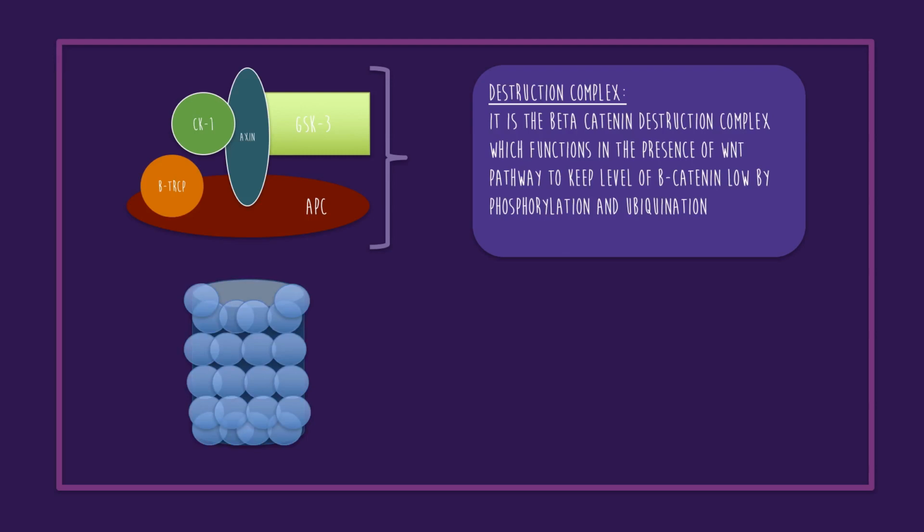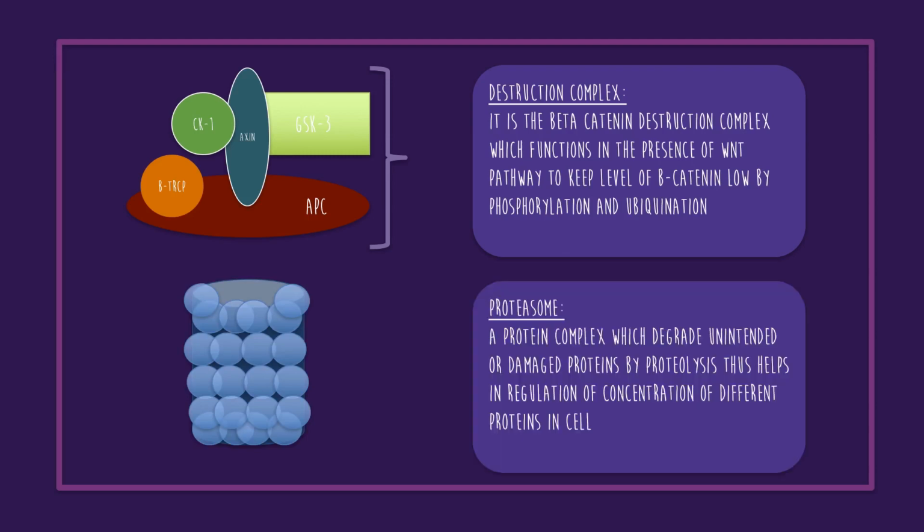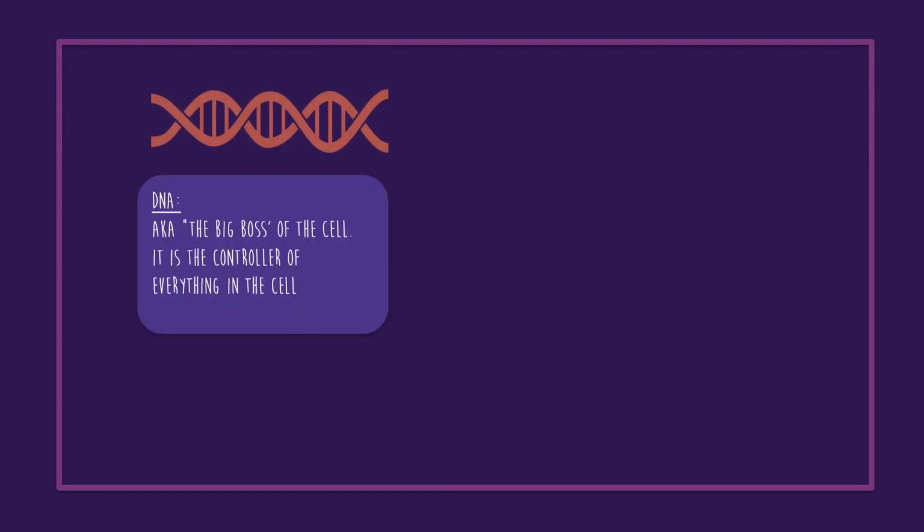Next, we have another unsung hero who likes to stay low-key. This barrel-shaped organelle is none other than the proteasome, who plays the role of an assassin in this play. It gets rid of all the bad guys, including damaged or unintended protein. And here comes our main lead, aka the big boss of the cell, which is also commonly known as DNA. It is the mastermind behind all the activities of a cell.